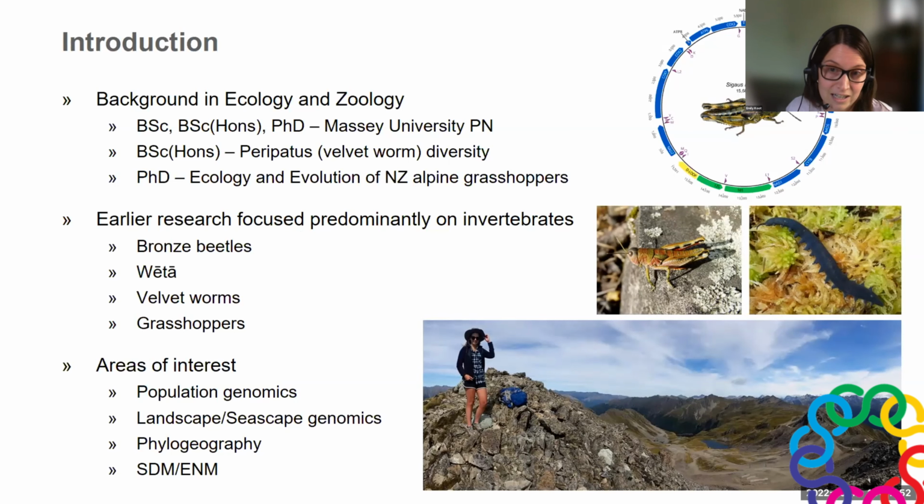So I studied at Massey here in the glorious Palmerston North for 8.5 years, completing my PhD in 2018. My honours project looked at the diversity of Peripatus, or velvet worms as you may know them, and my PhD looked at the effect of climate change on the diversity and distribution of New Zealand's endemic alpine grasshoppers.